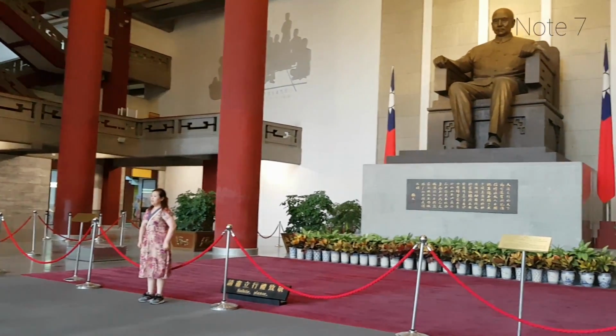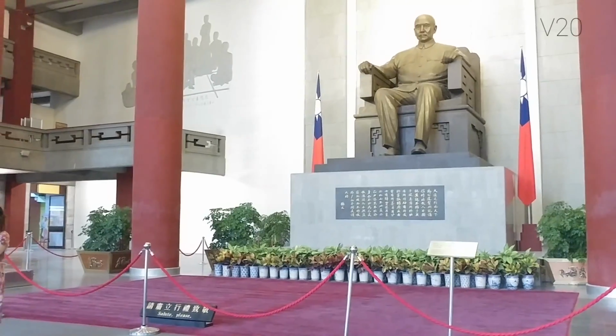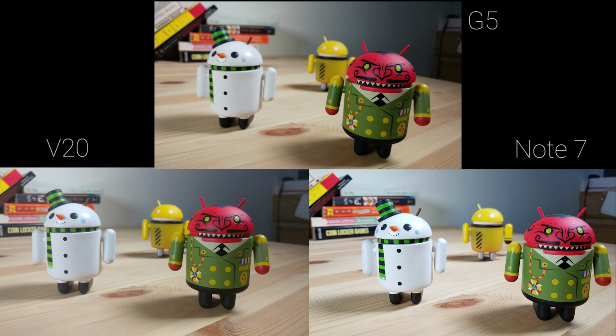Here's the Note 7, again looking pretty sharp. Now the V20 tends to look a little bit cooler when it comes to video and less saturated. So when it comes down to it, the Note 7 is an all-around stronger handset. Its photo capabilities are more reliable as a point and shoot than what we have on the V20 right now.